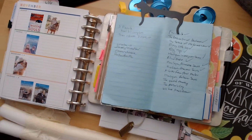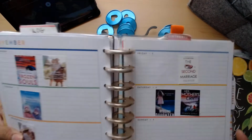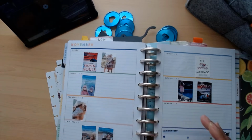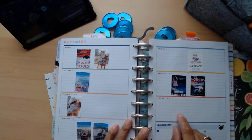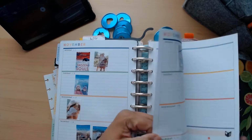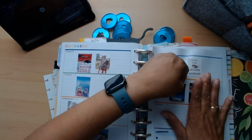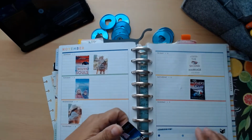What you see here is my bookish planner for the books that I read this week. I haven't decorated it with stickers, but I'll go back and do that. But I did read a book yesterday, and I did finish a book this morning. Oh, I've got Missing Daughter twice. Okay, so that's the one I finished this morning. So we'll just take that out, and I'll put a pretty sticker there.